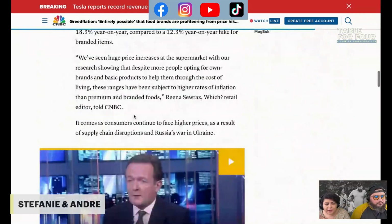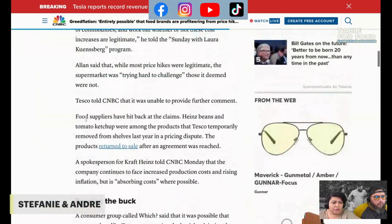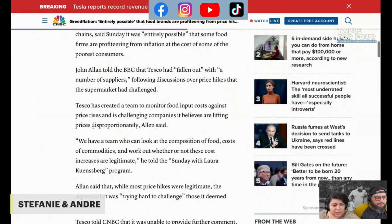Food suppliers are raising their prices. In the article, it talks about a whole team looking at the composition of food costs and commodities, trying to work out whether those cost increases are legitimate or not. The bigger companies have a responsibility to say, I understand that costs are rising, but we can't be price gouging to this extent or nobody is going to buy our product.